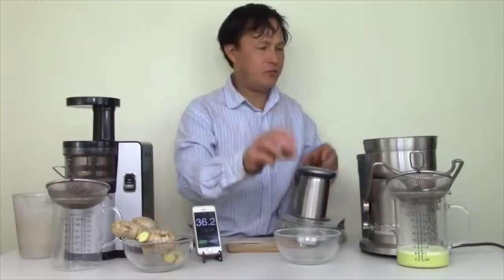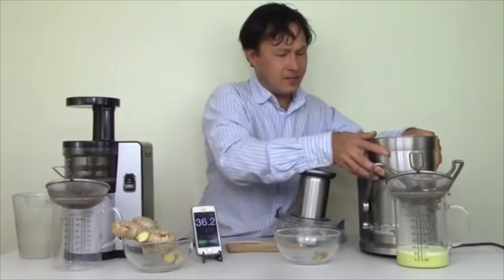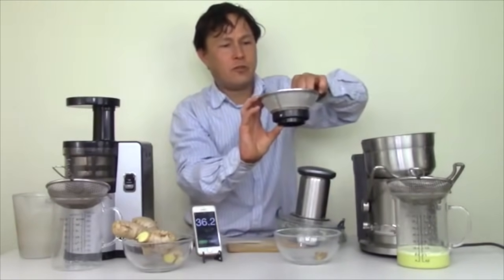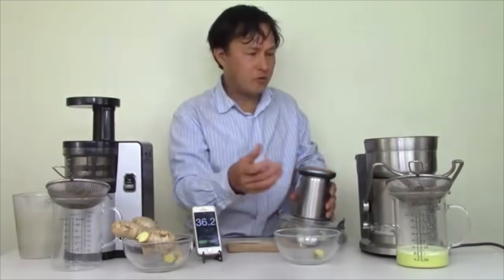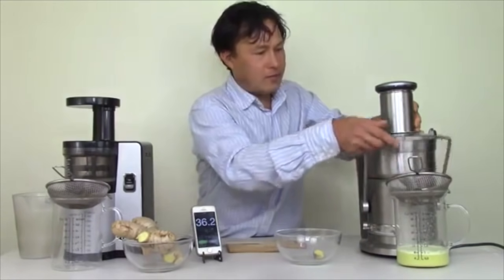Oh man, I forgot to juice a little bit. I got to turn it back on. But basically, if I showed you guys this, the blade is getting stuck with all the ginger fibers. So this is not the machine. I do not recommend high-speed machines for juicing ginger. If you want to juice a little nub in your juice, it's probably going to be alright. But for any large volumes, you should definitely steer clear.